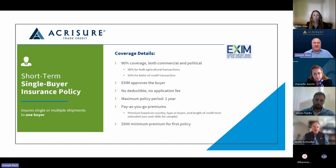The coverage details, again, it's a $500 buy-in. You're going to have a policy for $500. How do you qualify buyers? The benchmark is around 300 to 500,000. You get a credit report. Okay.